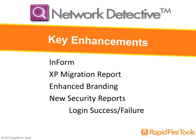We've also got a brand new XP migration report that was added to the network assessment module. That's available immediately. I'm told it's great, and people are making a lot of money using this to help them scope and document what needs to be done in both prospect and client engagements, to make that April deadline.